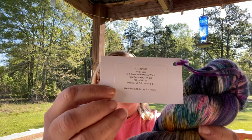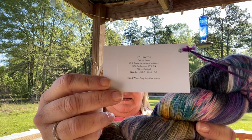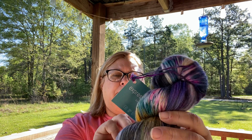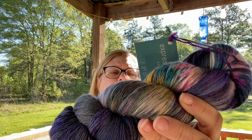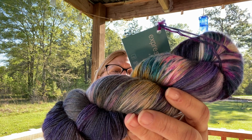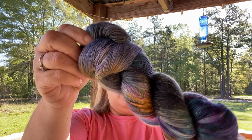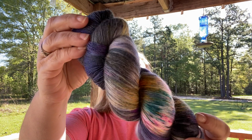So this, I totally forgot that I had. This is her wisp lace. I did not think I had any lace yarn. And this is it, my one and only skein of lace weight yarn. This is in the colorway Pollinator. And it is 75% merino, 15% cashmere, 10% silk. So I'm going to have to find me a 1 skein lace pattern to work up with this. But that's all the yarn I have from her.